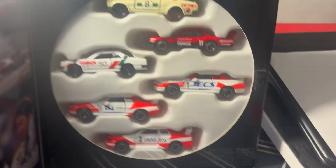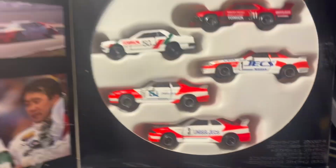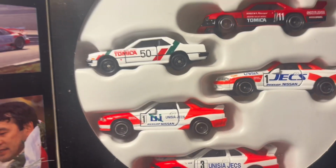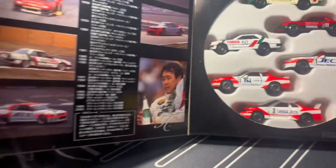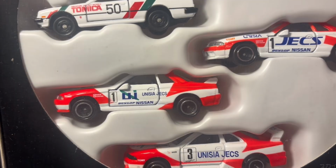Oh, yeah. I worry about leaving these in the box because I don't want the paint to start peeling off of them. But, I mean, I don't want to not leave them in the box. You know what I'm saying? But there is the livery.